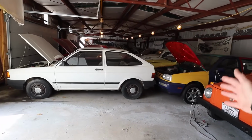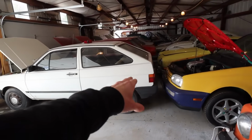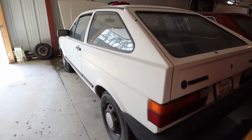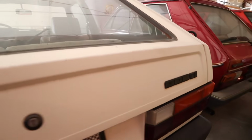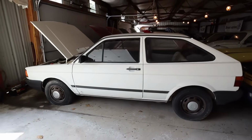So the body is almost identical. They changed a few things. They went to plastic bumpers. I think they changed the taillights and headlights a little bit. So this is a facelift version of the Mexican, or Brazilian rather, Volkswagen Gol. So this is the Gol CL. This is a water-cooled, longitudinally-mounted front-wheel drive Gol.